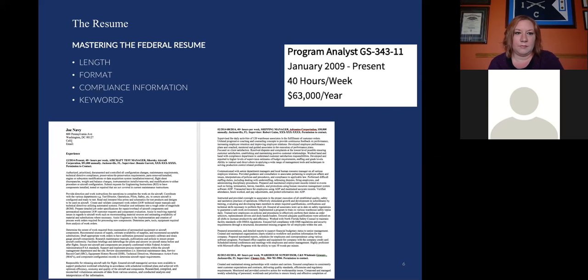What I like to do is utilize your vacancy announcement. When you find a job that you like on USA Jobs, go ahead and print out that job and highlight everything that's important that they're requiring and make sure those pieces are in your resume. That makes sure you do not forget anything that they're looking for.